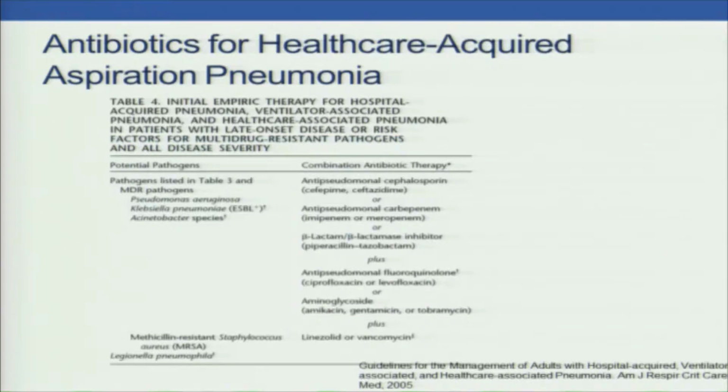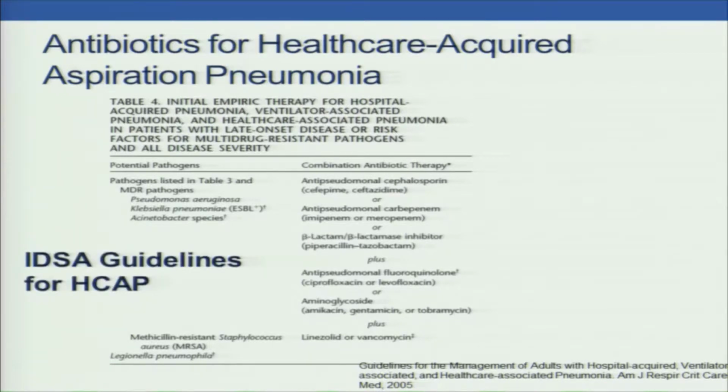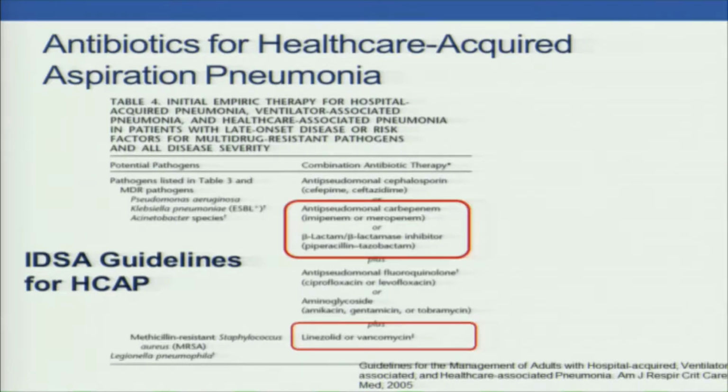For your patient that is a healthcare-acquired aspiration pneumonia, essentially their colonizing bacteria become healthcare-associated bacteria and at risk for multi-drug resistant organisms. So the antibiotics that are recommended fall largely in line with the HCAP treatments that are recommended. And these are the IDSA guidelines for HCAP. Typically, what would be the best choice would be either choosing a carbapenem or a beta-lactam, beta-lactamase inhibitor, like piperacillin-tazobactam, because those two classes also have anaerobic coverage. And then adding on vancomycin or linezolid for your MRSA and staph coverage.